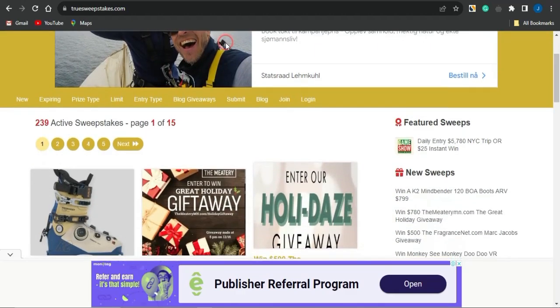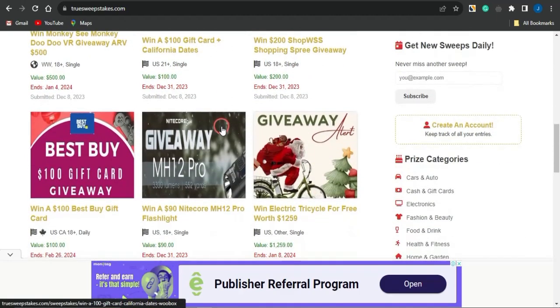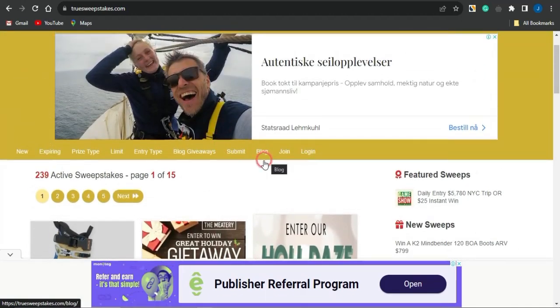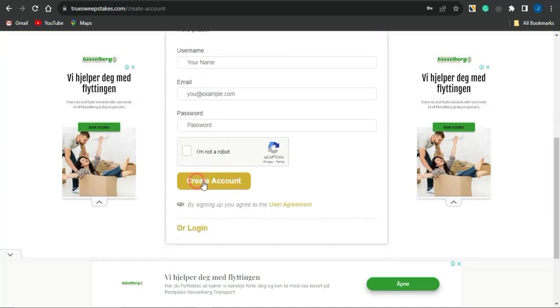As you can see right now, these are all cool sweepstake offers that are being given out to people. So all you need to do is come onto this section that says join. Click on that. It's going to bring you to this page where you just provide your basic details like your username, your email address, the password which you want to use, and complete the captcha before creating an account on this platform.